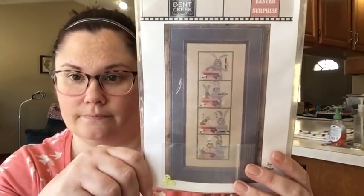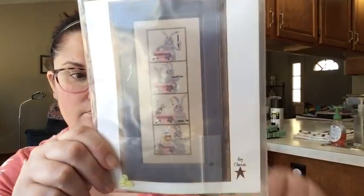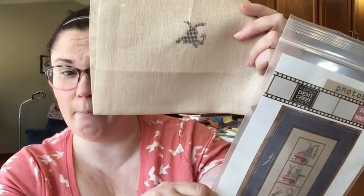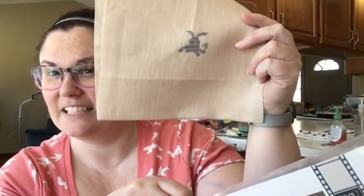Again, I am going to be taking pictures while I do this because I have to put them in my album. So, WIP Parade. Let's go. Bent Creek Photo Booth Easter Surprise. Super cute. I have a bunny almost done. Not much of a start, but that's okay.